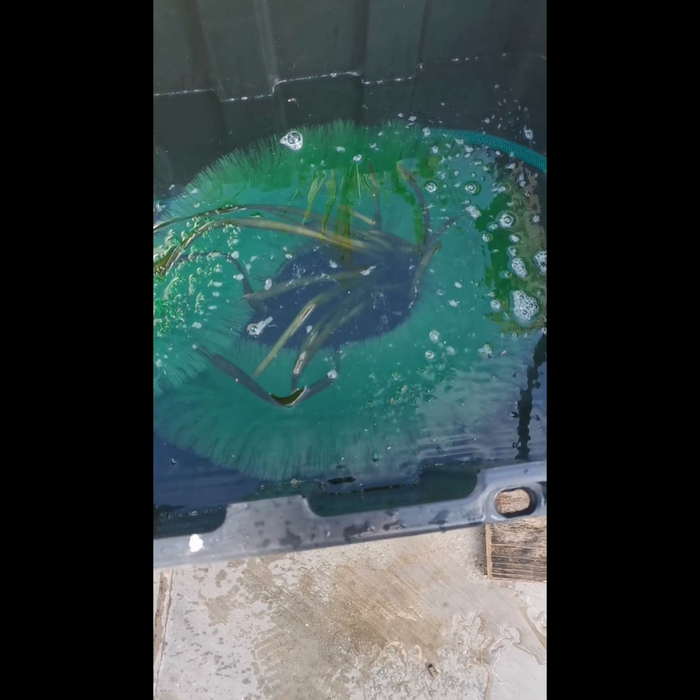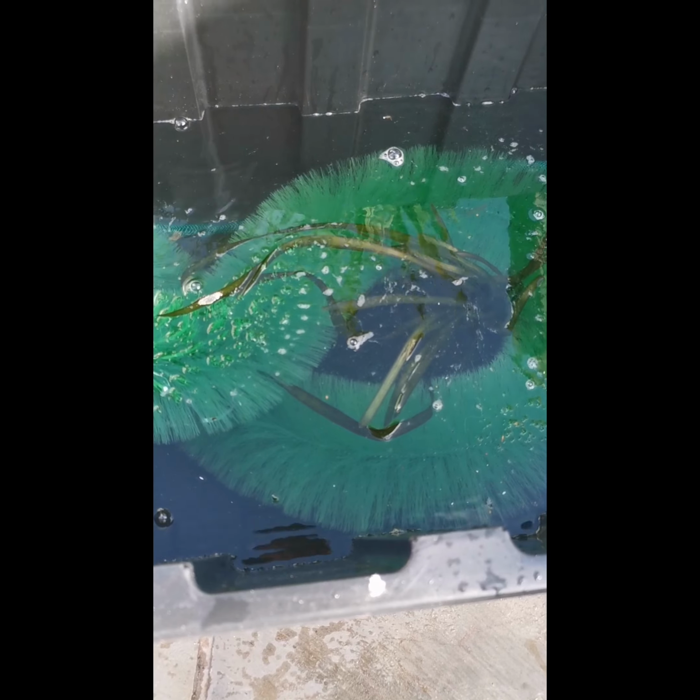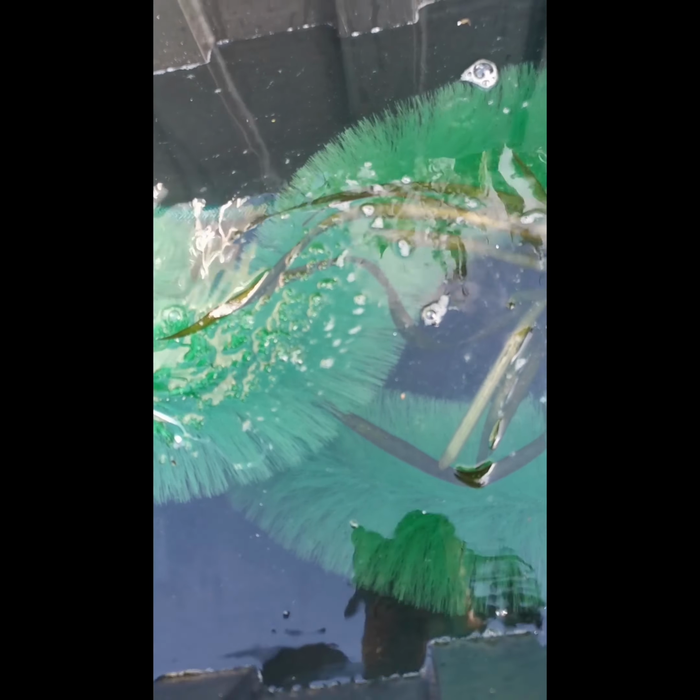Hi guys, so we have got a lot of eggs. Compared to other people's spawns, I'm not sure if it's a lot, but every fish on the brush, I've got a couple of eggs spread out. Check this bank, because I've seen them up against this. All the tops of the leaves have got eggs on them.